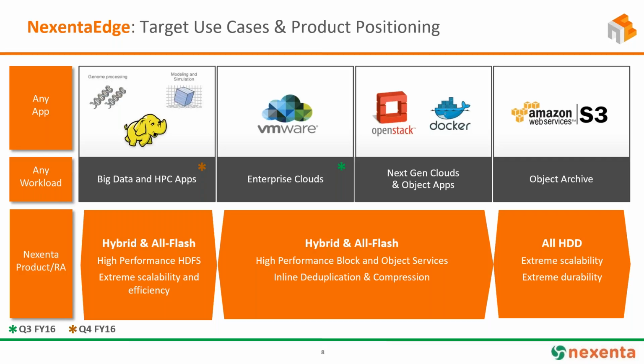As we move towards the left and into more classic enterprise application territory, we add more and more flash. And that's the power of software-defined storage, in the sense that we are capable of changing the hardware underneath and get different benefits.